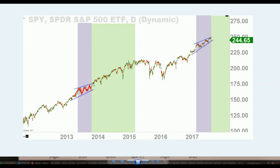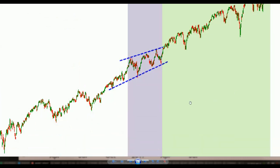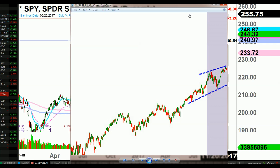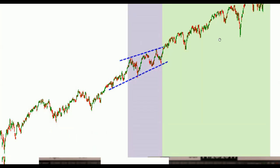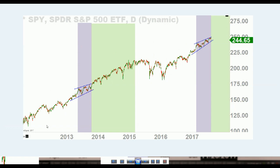Can you imagine people saying, after this kind of move, it can't possibly go any higher? I mean, from here to here, oh, that's quite a move. It can't possibly go any higher, right? Well, it did, for another year and a half or 2 years.